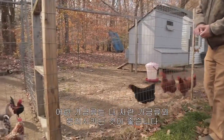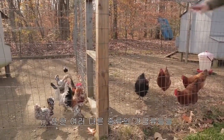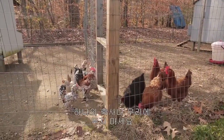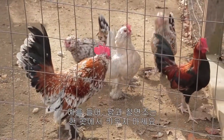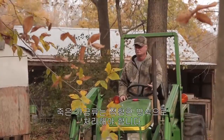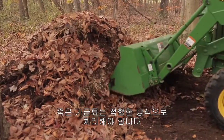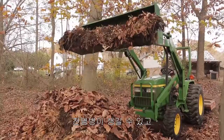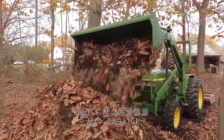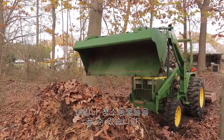Keep younger birds separate from older birds. Also, do not keep birds of different species in the same house or pen. For example, separate chickens from turkeys. Remove and properly dispose of dead birds. Improper disposal can lead to disease and attract flies and scavengers, which could transmit avian influenza virus and other infectious agents.